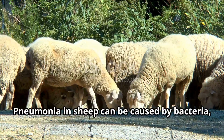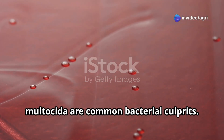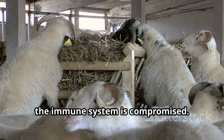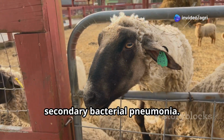Pneumonia in sheep can be caused by bacteria, viruses, and parasites. Mannheimia hemolytica and Pasteurella multocida are common bacterial culprits. These bacteria can invade the lungs when the immune system is compromised. Viruses like parainfluenza 3 and respiratory syncytial virus can lead to secondary bacterial pneumonia.